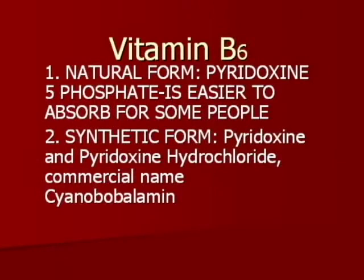The next one, vitamin B6. The natural form is pyridoxine. You want to get pyridoxal 5-phosphate. That's the natural form, the best form to get it in. The synthetic form is hydrochloride, and that form is one that we try to not have you get, but the problem is it's in the majority of the vitamins you're going to take.